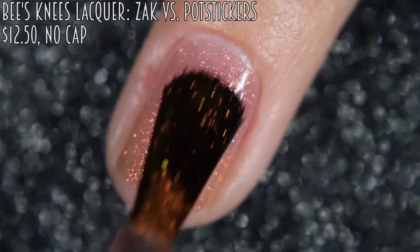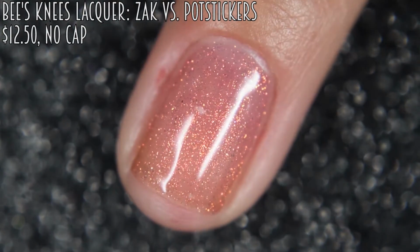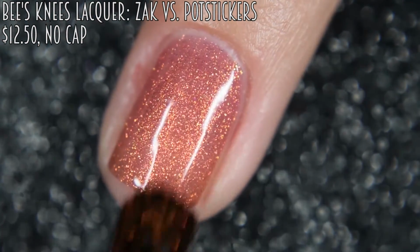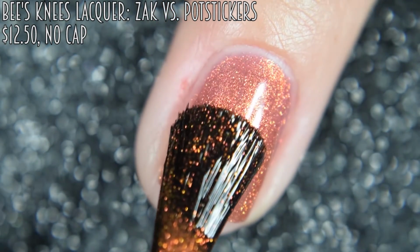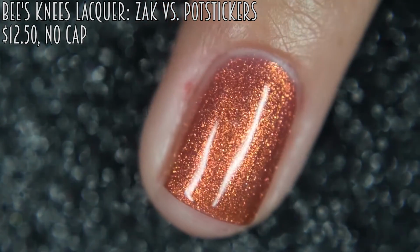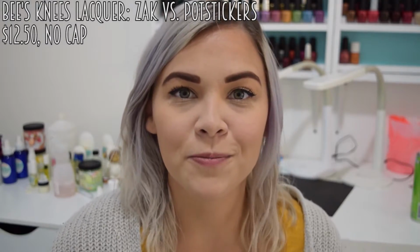Formula on this is excellent, very smooth, not too thick or too thin. I got it completely opaque in 3 coats, but my nails were extremely short at the time, so I probably could have gotten away with 2. Nice and shifty on the nail. You are going to want top coat to finish this off. It does dry on the dull side, but nothing is going to take any scrubbing to remove, but these little tiny flecks can kind of make a mess on the skin around your nails. So in my swatch photo, you're going to see 3 coats of Zack versus Potstickers and a glossy top coat.